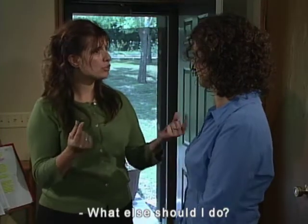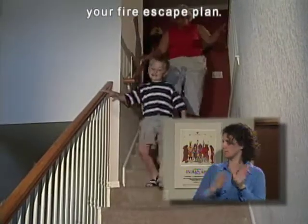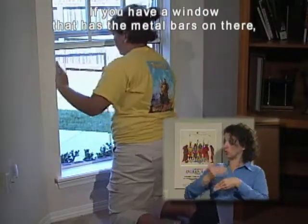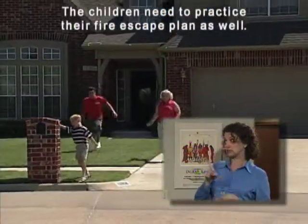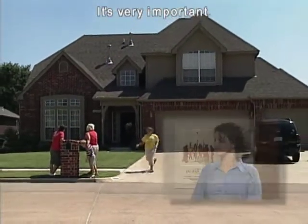What else should I do? You need to practice and continue practicing your fire escape plan. It's very important to make sure that all of your windows and doors are easily opened. If you have a window that has the metal bars on there, you need to make sure that it has an easy release so you can push and get out quickly. The children need to practice their fire escape plan as well. It's very important.